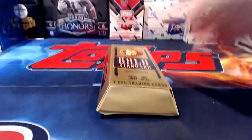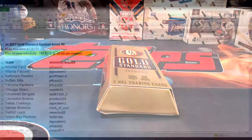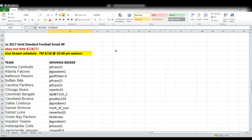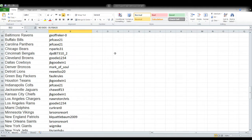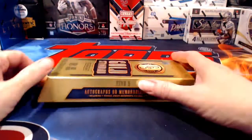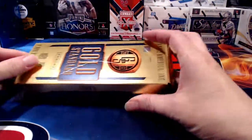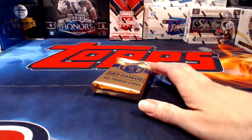And I didn't put up the spreadsheet yet, did I, for Gold Standard? See what happens when I get out of my rhythm? I start doing things all crazy and way out of order. Let's try this again. This is one box of 2017 Gold Standard Football. This is break number 9. We'll scroll down through here, give everybody a chance to see their name next to their team, and then we'll bust into this, and there's always something good in Gold Standard. I love Gold Standard. Robbie, the 13 Contenders has not been broken yet. It will start right after we wrap up the Gold Standard here.